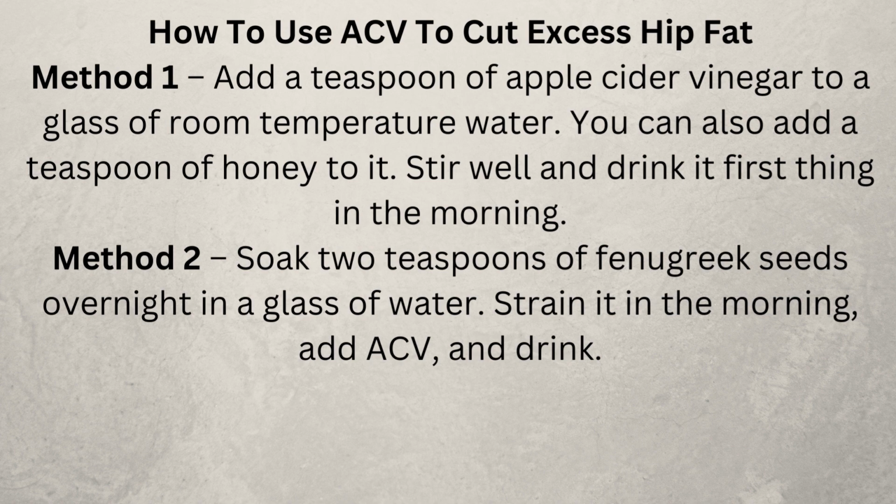Method 1: Add a teaspoon of apple cider vinegar to a glass of room temperature water. You can also add a teaspoon of honey to it. Stir well and drink it first thing in the morning. Method 2: Soak 2 teaspoons of fenugreek seeds overnight in a glass of water. Strain it in the morning, add ACV, and drink.